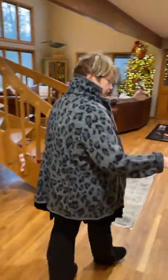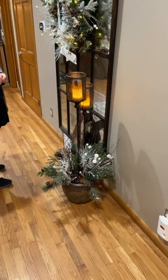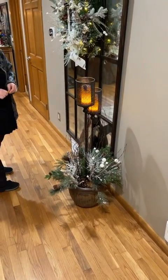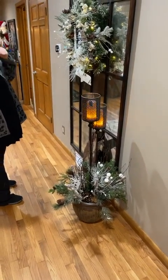Oh, if you guys didn't watch it, I showed you how to make this pot. Was it two days ago or yesterday? I'm losing track of the days at this point. I'm losing track of the days too, so I think it was yesterday.